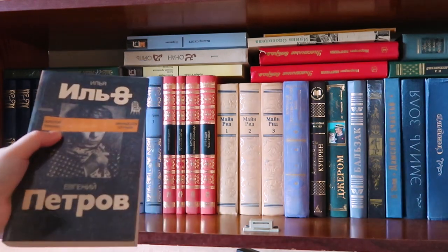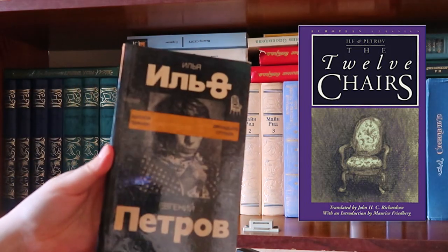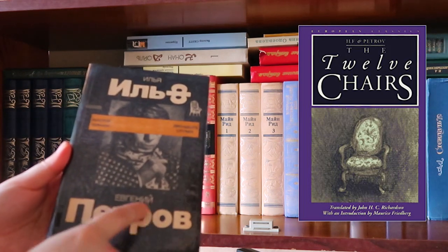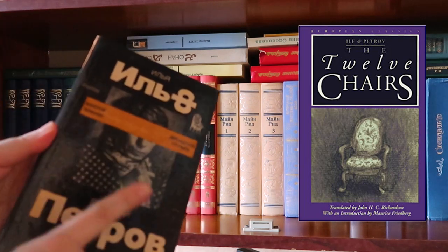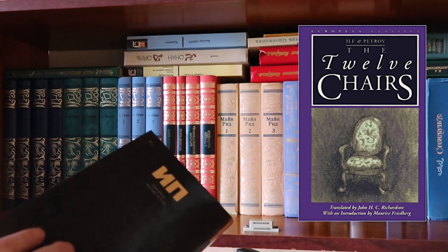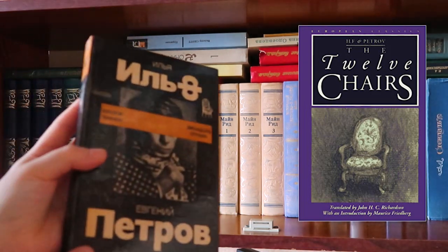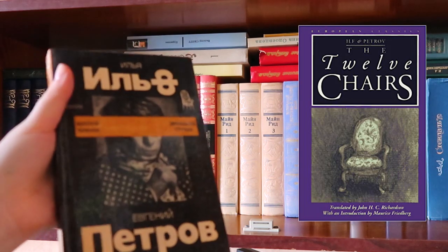So, The Golden Calf and The Twelve Chairs. They are two novels by two authors, Ilya Ilf and Evgeny Petrov. They bought two of these very famous and very beloved satirical novels in Russia. I think they have to do with the beginning of the 20th century, right after the revolution. And yeah, they are supposed to be really funny.